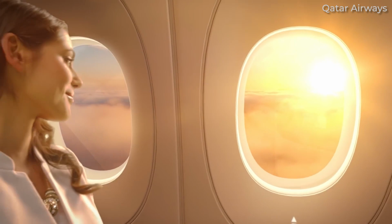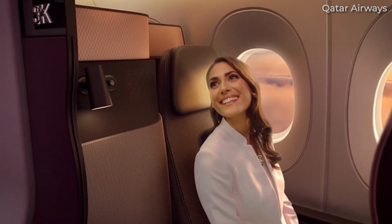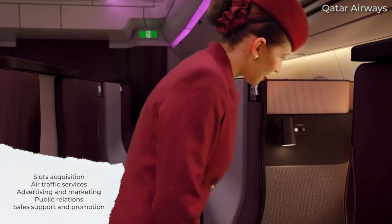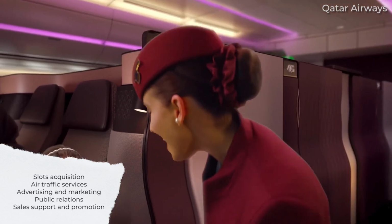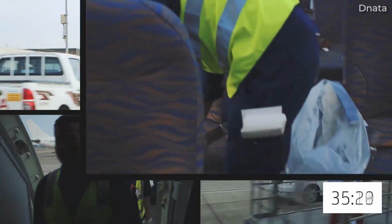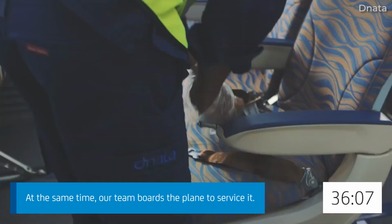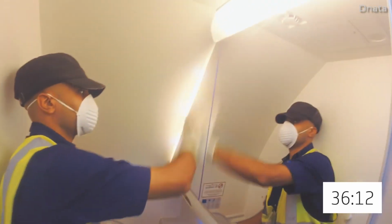As part of your planning process, you will also require your procurement team to look at securing the following items and services: slots acquisition, air traffic services, advertising and marketing, public relations, and sales support and promotion. With so many things to arrange, you may want to consider hiring an experienced purchasing professional early on to give your airline the best opportunity to negotiate good commercial deals to obtain all supporting services required.